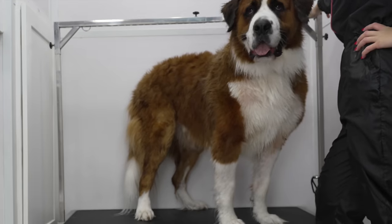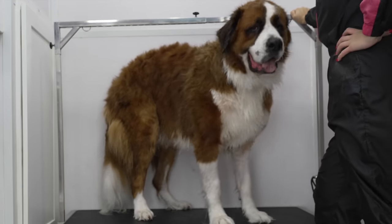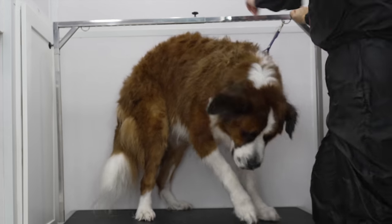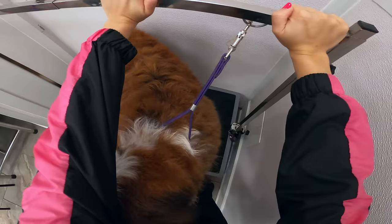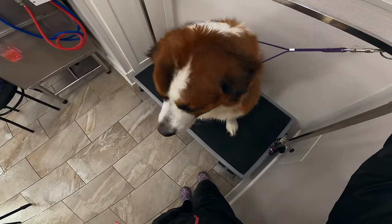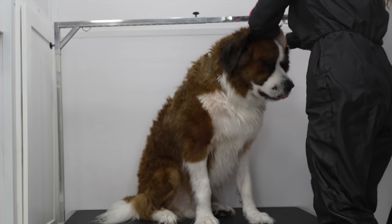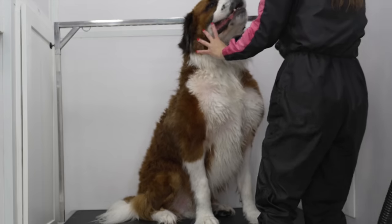So my only concern with Mr. Dude here on my table is that he is going to try to jump down, and he is either A, going to bring the table with him, or he's going to break my bar, which, trust me when I tell you, has happened more than one time in the grooming salon, where they literally bend the entire stainless steel bar to try and get off the table. It's not a good time.